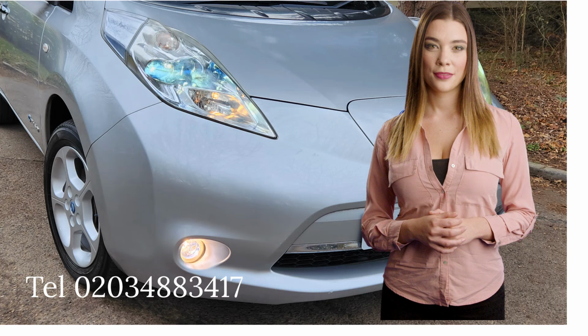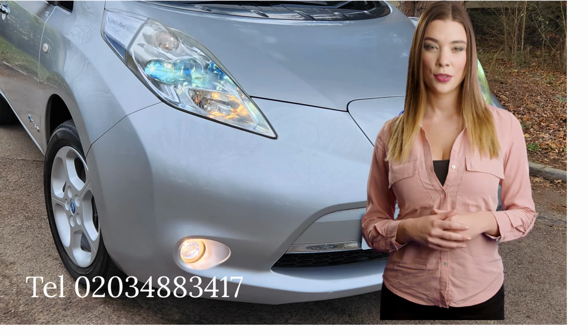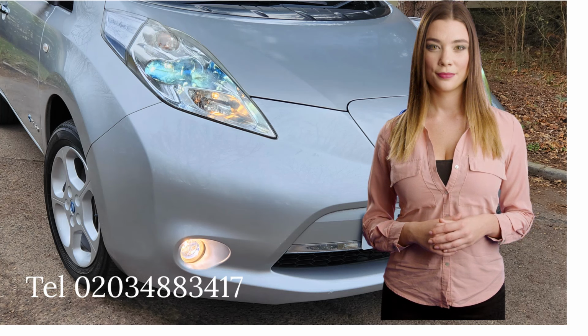The price of this vehicle is £5,699, and we would like to invite you for viewing. All our vehicles come with 2 years warranty as standard, which makes it a great second-hand used car purchase.